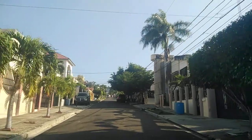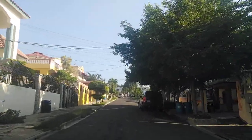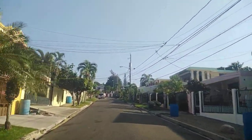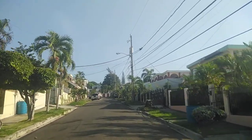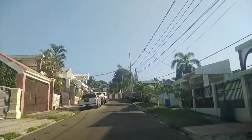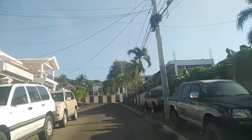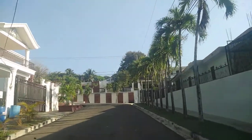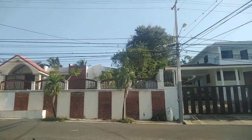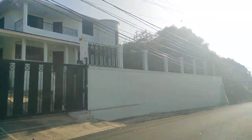At this moment, I'm driving around one of the exclusive sanctuaries in town. This is La Zurza 1. La Zurza is located near the monumental area. Quite near. Actually, it is located southeast of this area, around 300 meters from it, not too far.